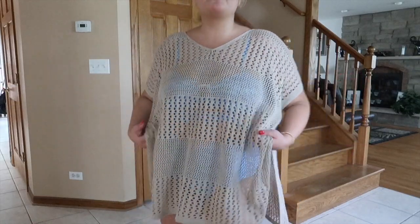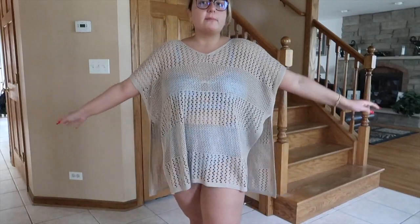I just like this. The poncho style cover ups are really easy to just throw on and be in a hurry to go to the beach or the pool, whatever you're using your cover up for. I like this. It's just really nice and comfortable and flowy, and I like that it doesn't cling to the body.